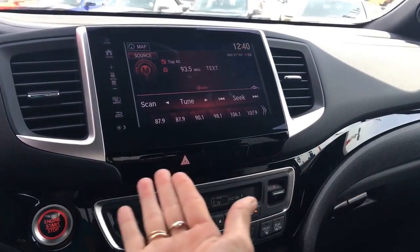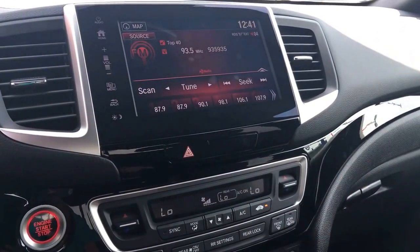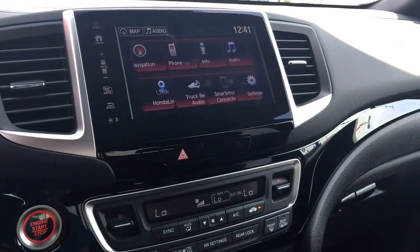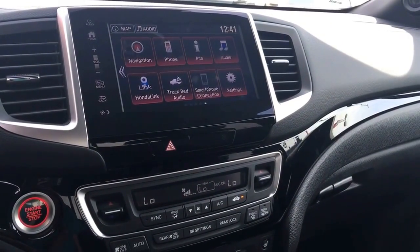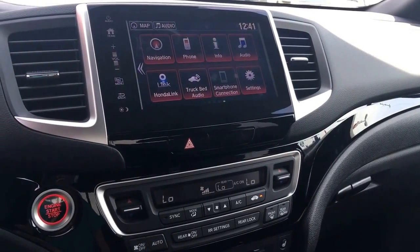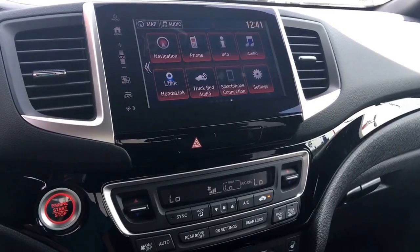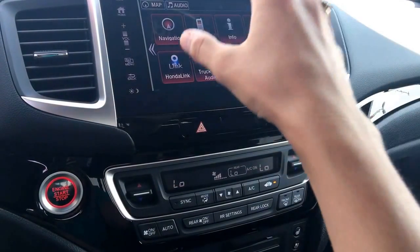So it's a huge touch screen. If you've seen our video on the Pilot, it's quite similar to that. So to go home, that's always going to bring you back to your home menu. Now a couple of cool things, standard across the board, you're going to have this touch screen. You're also going to get Apple CarPlay and Android Auto, so that's pretty cool. It allows you to sync all of the apps on your phone directly to the vehicle.